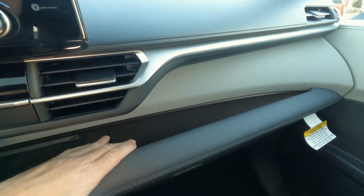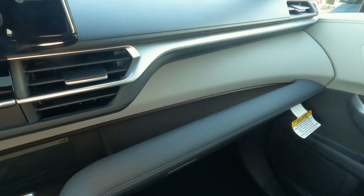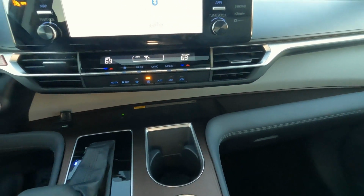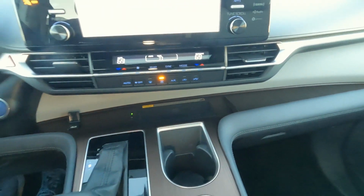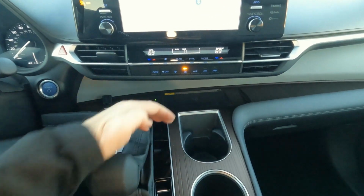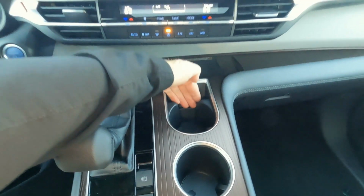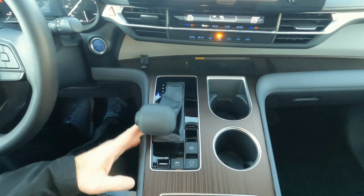One thing I don't like about this is it's hard plastic. It's not rubber lined, so stuff is going to slide around in there. If you throw your pocket change, it's going to slide all the way across. There is a speed bump here, but I still think it's going to slide around. There's a cup holder right here, and then there's also a place where you can drop your smartphone right there. Another cup holder here.